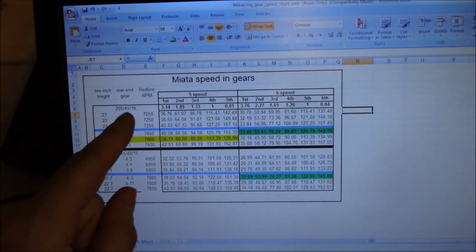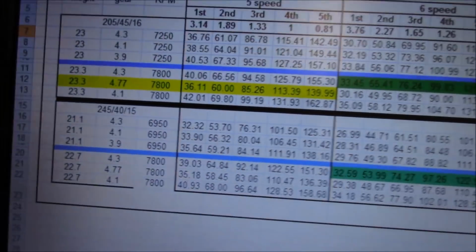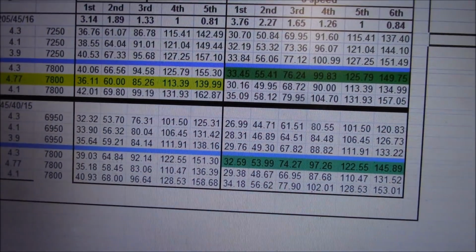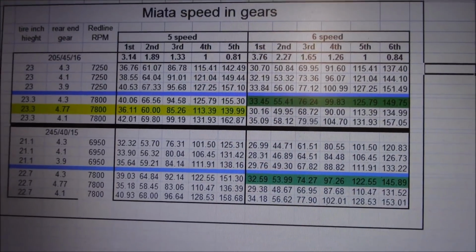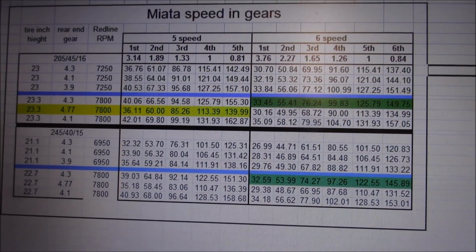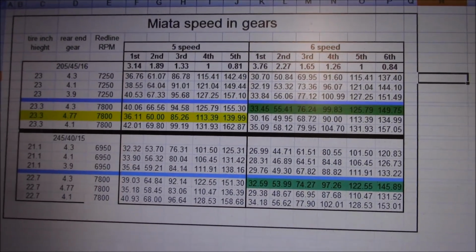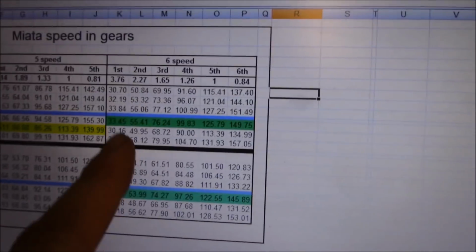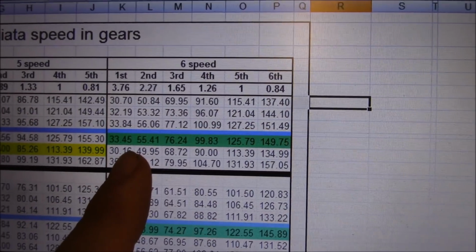So I run currently on here a 205/45/16 tire, which has an overall diameter of 23.3. This is my current gearing highlighted here on the left. At the top of 5th at 7,800 RPM, which is where the rev limiter is set on this motor, I have 139.99 miles per hour max speed, and I have actually been able to hit that with 185 horsepower at the wheels.